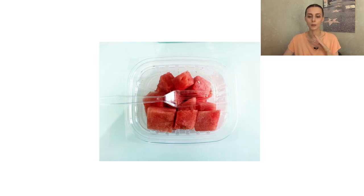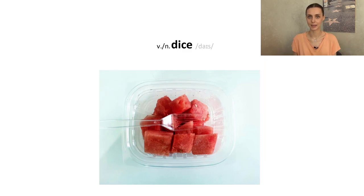You can also cut like this. So here we have a watermelon, which is diced. So you can dice something. So verb dice, noun dice. Cut a watermelon into dices. Oh, I think it's very comfortable when it's like this.